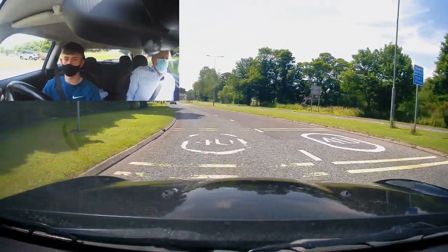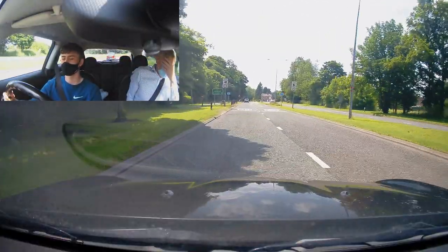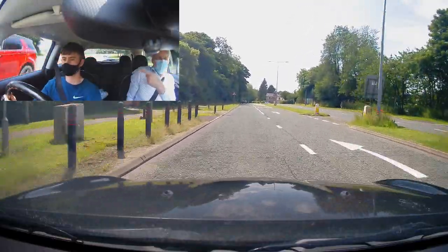So do you understand that one? Yeah. It's all doing the same tricks there. If you look to the right, it's not indicating. Don't go. Now watch for people overtaking.